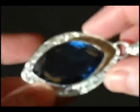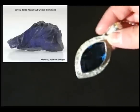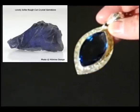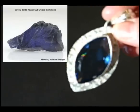As you can see here by the Iolite, it has such a deep blue. This one is cut and faceted, so it's suitable for jewelry. But Iolite can also be used in its raw form, and I'll put a picture of what the raw stone looks like up here on the screen. I absolutely love this stone.